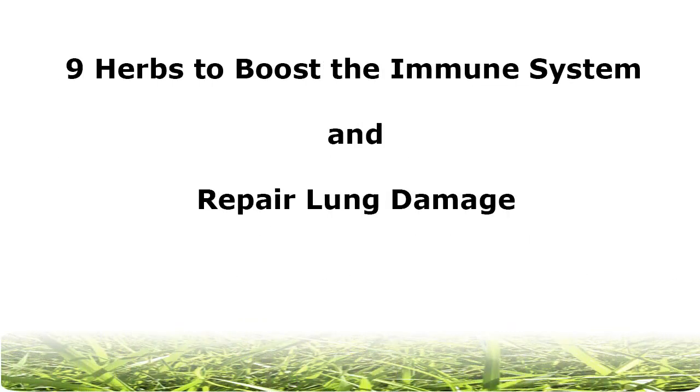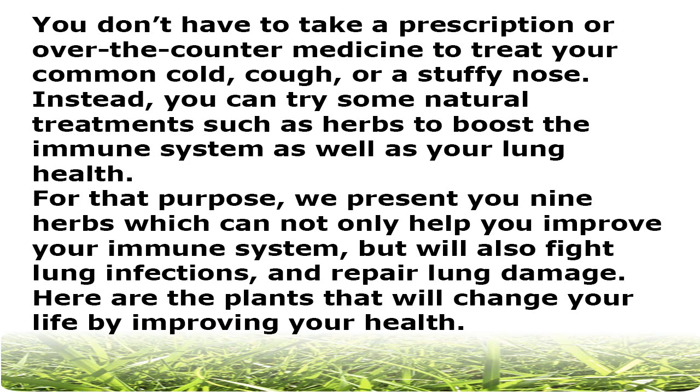9 herbs to boost the immune system and repair lung damage. You don't have to take a prescription or over-the-counter medicine to treat your common cold, cough, or a stuffy nose. Instead, you can try some natural treatments such as herbs to boost the immune system as well as your lung health. For that purpose, we present you 9 herbs which can not only help you improve your immune system, but will also fight lung infections and repair lung damage.